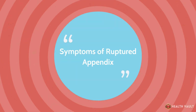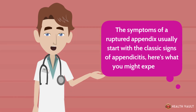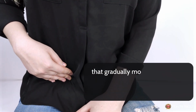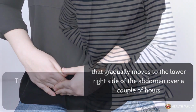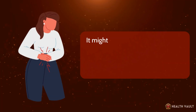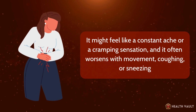Symptoms of ruptured appendix. The symptoms of a ruptured appendix usually start with the classic signs of appendicitis. Here's what you might experience. The first sign of appendicitis is often pain near the belly button that gradually moves to the lower right side of the abdomen over a couple of hours. This pain can start off mild, but usually becomes sharper and more intense over time. It might feel like a constant ache or a cramping sensation, and it often worsens with movement, coughing, or sneezing.